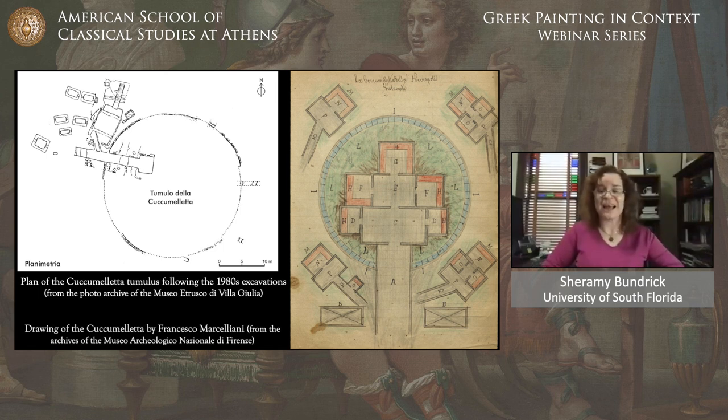Marcelliani goes on to say that these tombe a fossa and tombe a pozzo are at higher levels in the tumulus than the chamber tomb. So in other words, the implication is that they are later in date than the chamber tomb. And he even says that these later tombs are around the chamber tomb at a higher level. And he uses the word corona, Italian for crown, to describe the deposition, which implies a level of respect for the earlier tomb in deciding where to put these later ones.